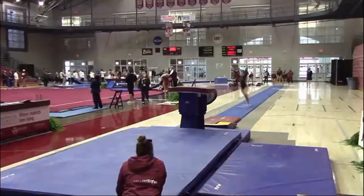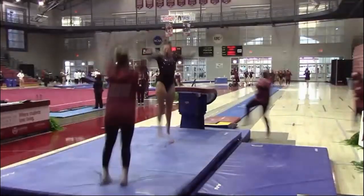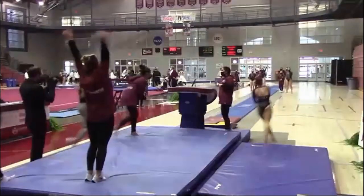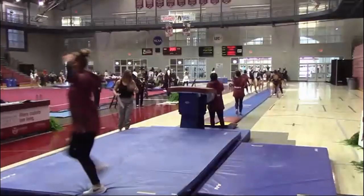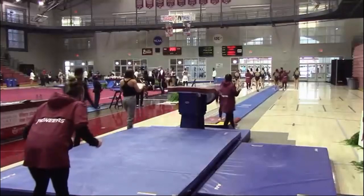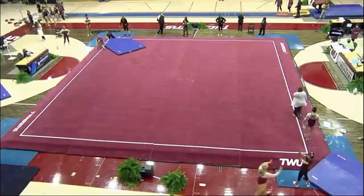Daisy Woodring now for the Pioneers. Super solid vault on that. Fantastic landing right there. You can see the excitement. That should be a solid score for us. What a good round for the Pioneers on the vault. If you look to the rest of the floor.